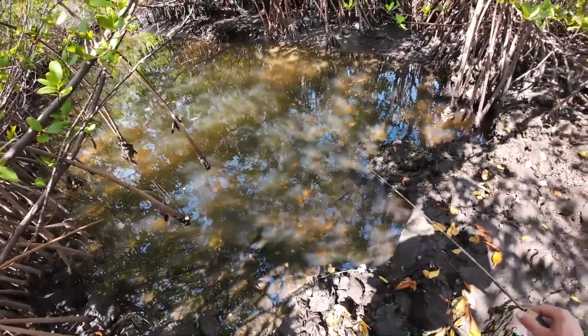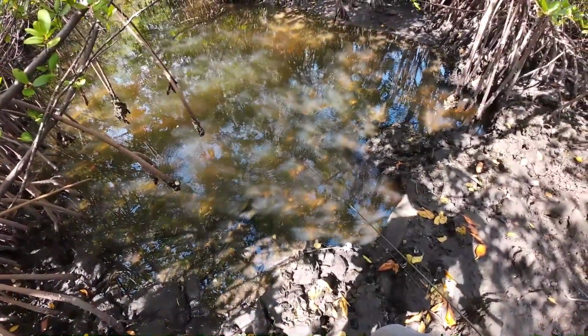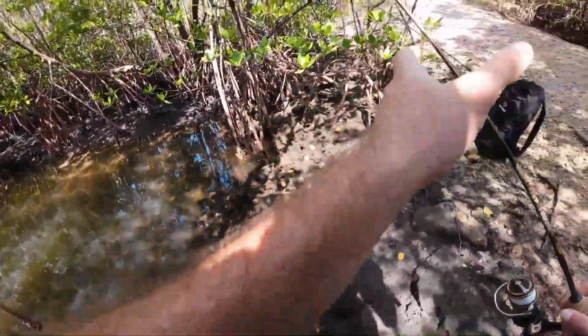Oh, there's a bite. Oh, there's a bite. Got him. I think this is going to be a crested.